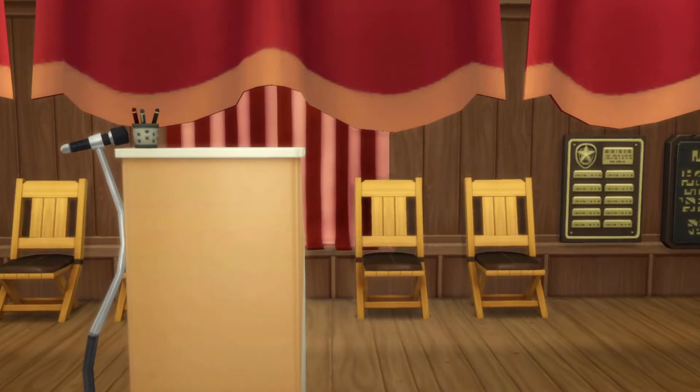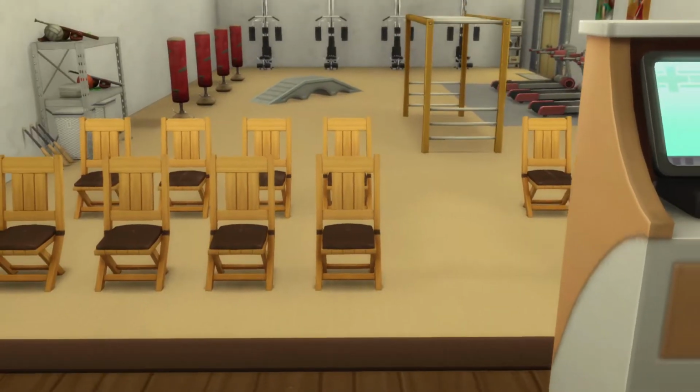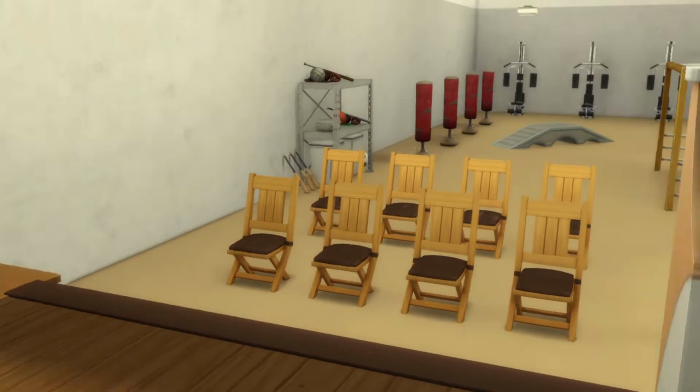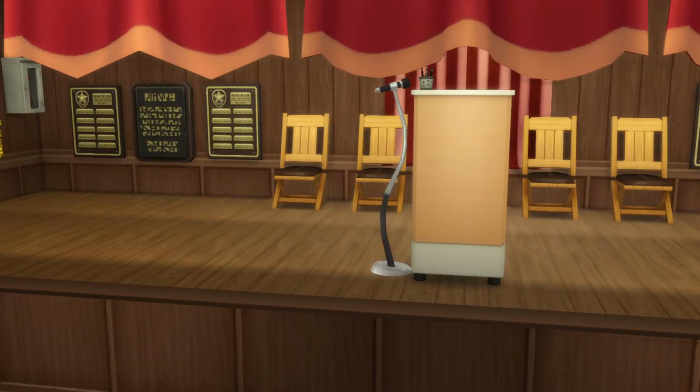I don't know if there's a podium in any of the other packs, but I don't have one. So this is from the pets pack. This is a vet clinic thing. But if you have a podium custom content, go for it. Or if there's one elsewhere you know of, feel free.